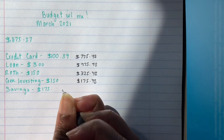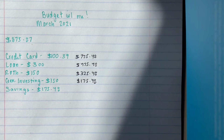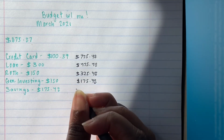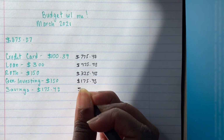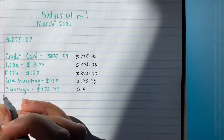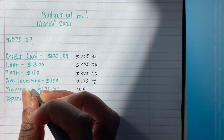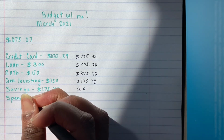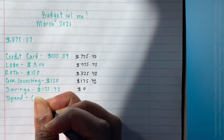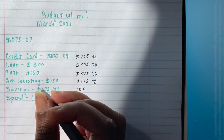But even though I do invest, I still like to have savings because it's always good to have money that's easily accessible to you. You don't have to sell stocks or bonds or ETFs and all this. You don't have to do all that extra stuff. It's always nice to have money left over. So I have decided to put $175.48 towards my savings, but part of that I will be spending.